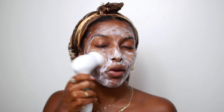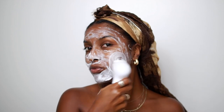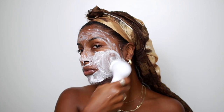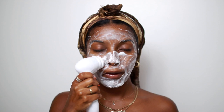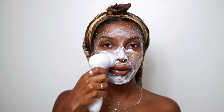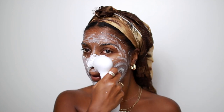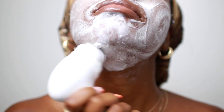So I'm just adding a little bit more of the Origins cleanser on there and just working that into my skin with my spin brush. And I'm definitely focusing on the areas where my pores are a lot larger, so the spin brush can really dig deep in there and unclog those pores. And I'm also trying to get off those dead skin cells. But most importantly, I always use my brush to fade my acne scars and dark marks. So I also focus on those areas as well, like under my chin and on the sides of my face.